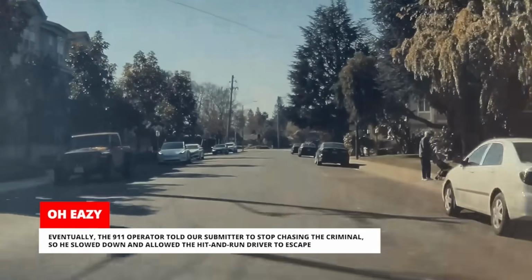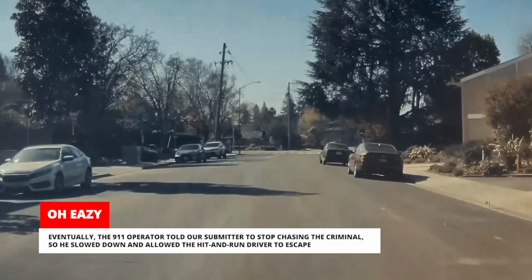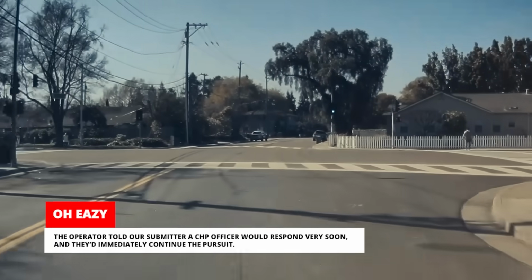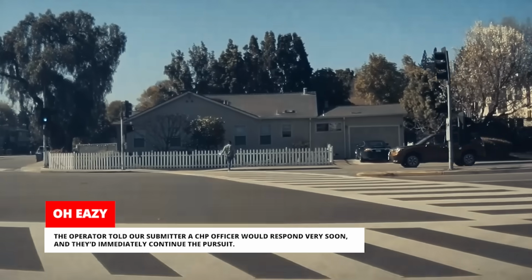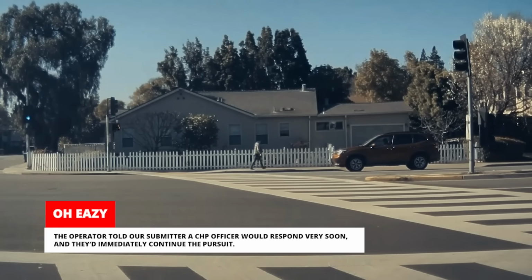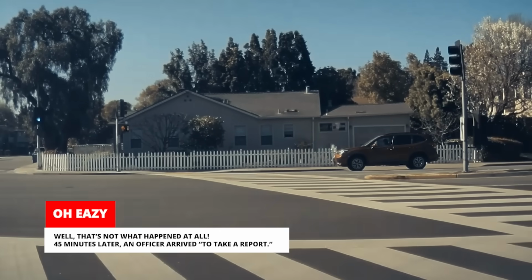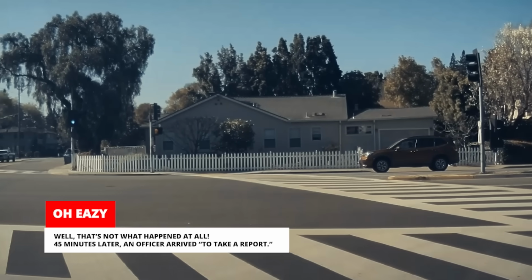Eventually, the 911 operator told our submitter to stop chasing the criminal, so he slowed down and allowed the hit-and-run driver to escape. The operator told our submitter a CHP officer would respond very soon and they'd immediately continue the pursuit. Well, that's not what happened at all. 45 minutes later, an officer arrived to take a report.